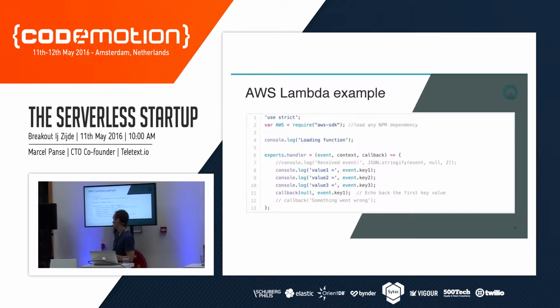So yeah, it's basically very simple. You just write your function. You make a zip file. You upload it to AWS, and it works.